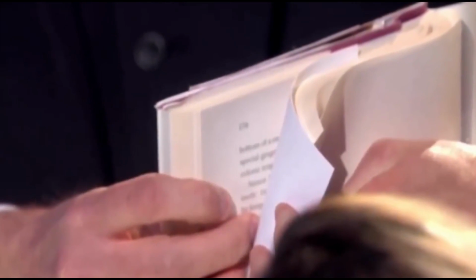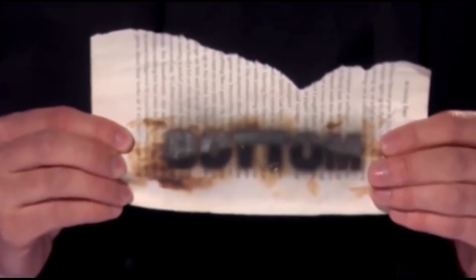After he takes the missing page out of the bottle, if you note, we only get to see one side of the page. Also, since he forced the page, he also knew what the first word on that page was. So it was more convenient for him to have the burn mark of the word bottom pre-made before the act, and it was on the back of the missing page the entire time.